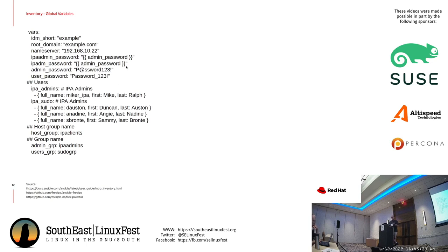Some of this is based on if I'm going to, I don't know why you would with FreeIPA, but if you want to connect this to an AD server, there are certain things you're going to need. So I missed changing that. I have the short name, which is basically what the realm is. Then I have the root domain, which is the whole thing. Name server in here is the primary name server, basically ipa.example.com. The reason I have this in here is the replicas and clients, normally you don't have pointing to a name server that doesn't exist. So you need to change that name server.